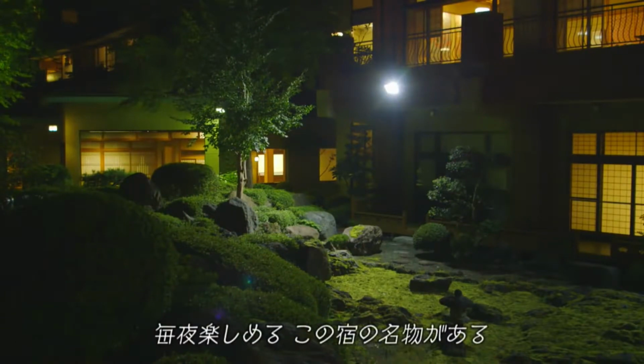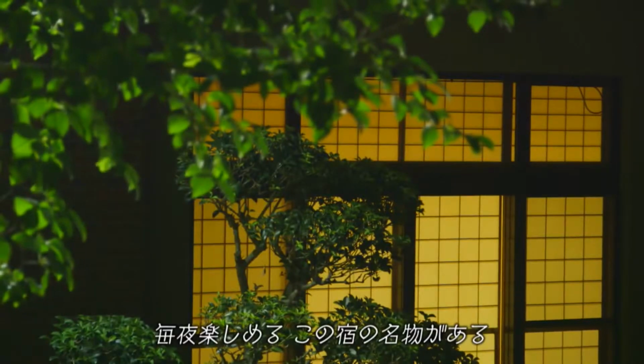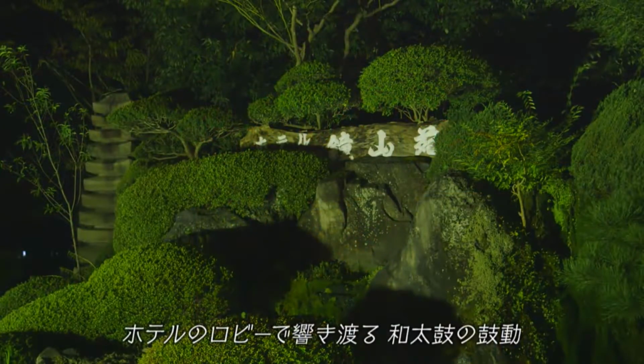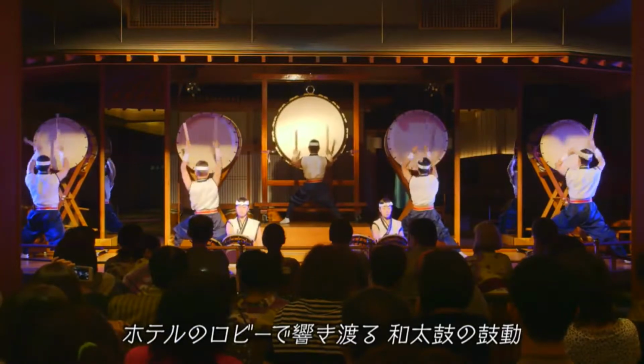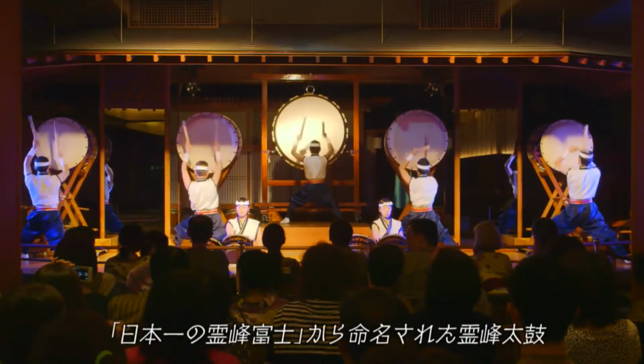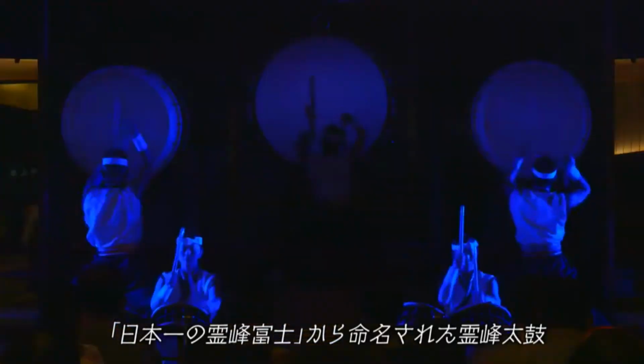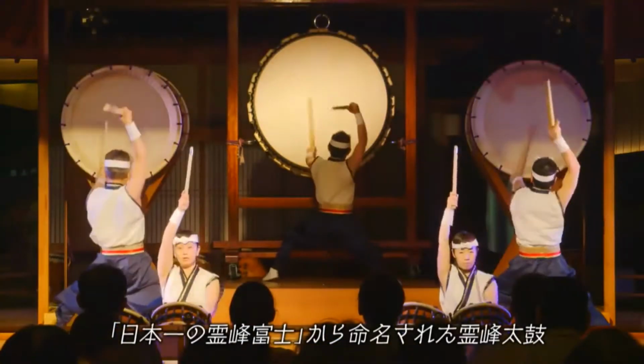There's another attraction here that you can enjoy every evening. It's the beating of Japanese taiko drums, which reverberate through the hotel's lobby. Called Reiho Taiko, the troupe was named for Mount Fuji, Japan's most sacred mountain, or Reiho.